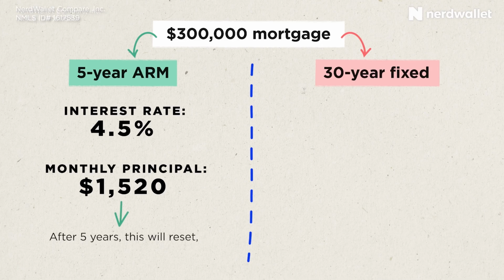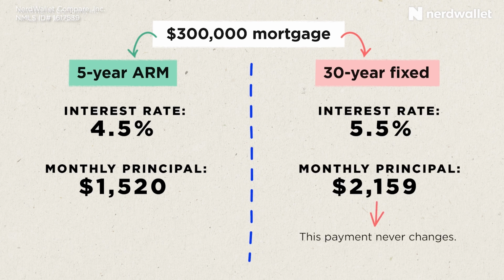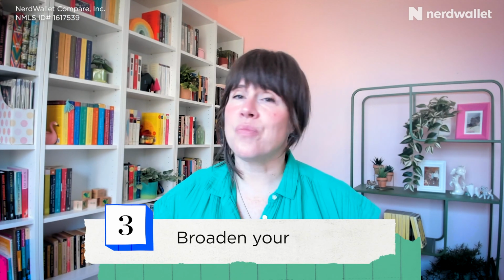Now, for some buyers, this isn't a big deal. Maybe they think that rates are going to go down, or they know that in a few years' time, they're going to be earning a higher income. Other people are going to refinance or sell to get out of that loan. But it's a lot to think about. Luckily, if you want to learn more, we have an entire video comparing fixed rate and adjustable rate mortgages that has all the details.